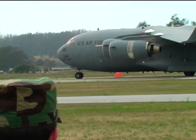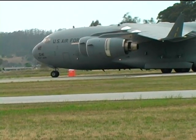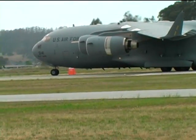Give a big wave for those loadmasters. Who is that? Is that Senior Master Sergeant Ken Irwin, or is that Tech Sergeant Melendez in the window? I can't tell. I don't know. My ancient eyes can't see that far, Stu.